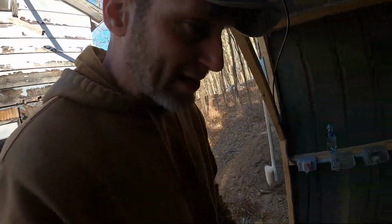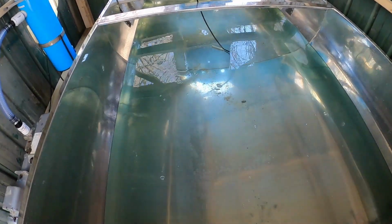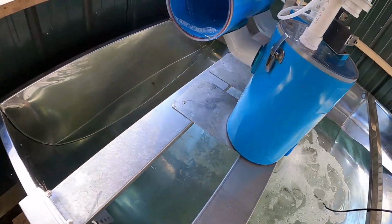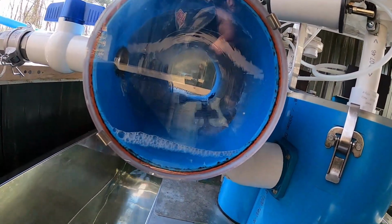Take a look at this, guys. That sap is as clear as water. Look at that stuff. It's amazing. And look at it come pouring in there pretty good.